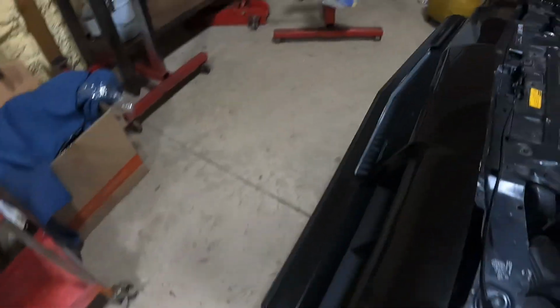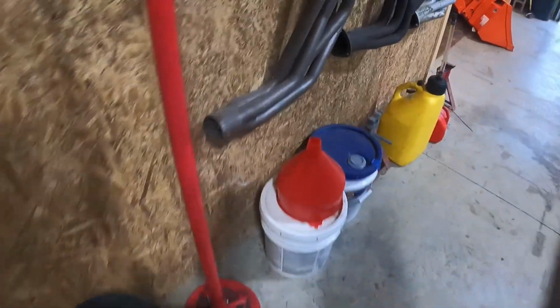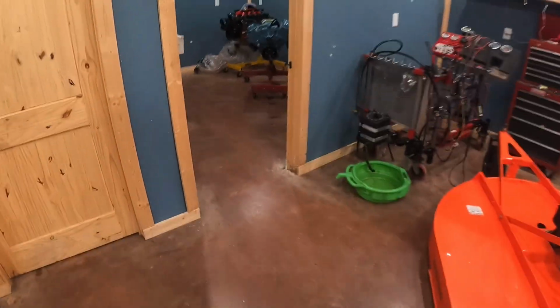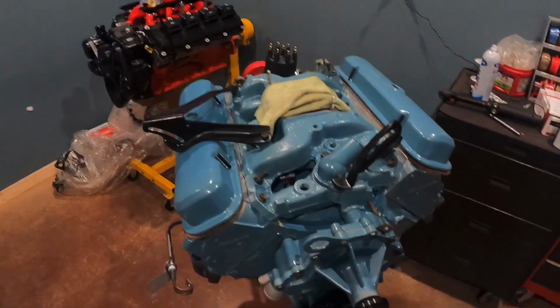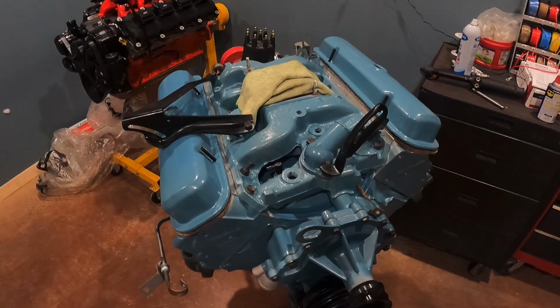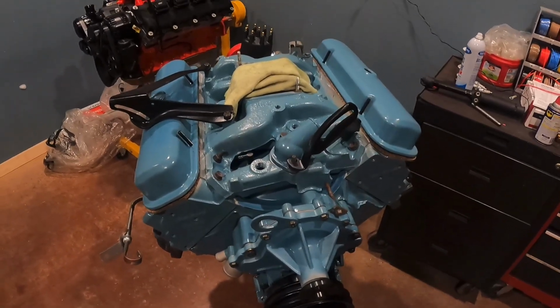My friend Glenn, who has the Pontiac, sorry, walking around my shop, I've got everything in the shop inside, so it's hard to get around. But my friend Glenn has taken pretty much the same identical approach as I did on the Charger. This, obviously everybody knows, is our 350 stroker for Glenn's 1972 Pontiac Le Mans.